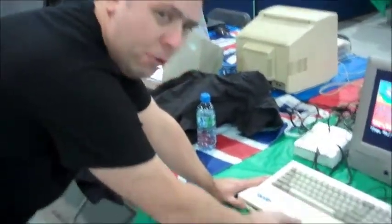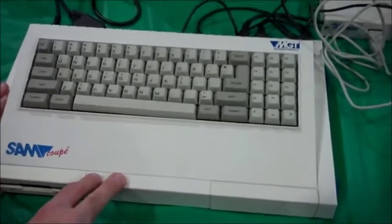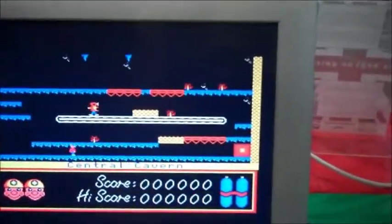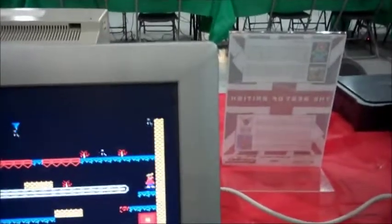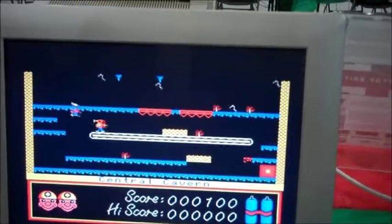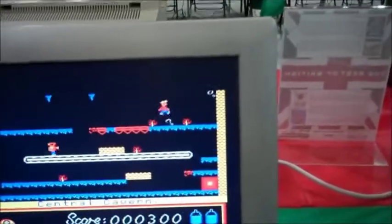Right guys, take a look at this. This was the so-called Spectrum Pizza, the Sam Coupe. This was the machine that was supposed to take over from where the Spectrum left off. Unfortunately, the company that produced it, Miles Gordon Technology, ran into trouble financially, and the machine was very short-lived. Also, not many publishers really took advantage of the system. Here we have Manic Miner running, and as you can probably see, it's a very nice version of the game. It's basically a Spectrum with more colour, more memory, and a better sound chip. But as I say, not many publishers were really interested, because by the time this came out, the Atari ST and Amiga had already taken their foothold on the market.